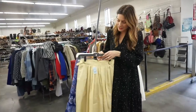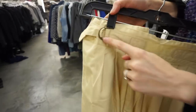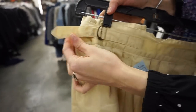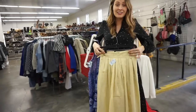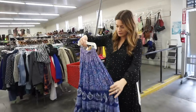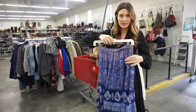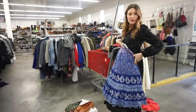And then I got two skirts. I got this one because it has these little adjustable straps so I can cinch it in and then loosen it as I get more and more pregnant. And then this skirt has a very elastic waistband, so it's perfect.